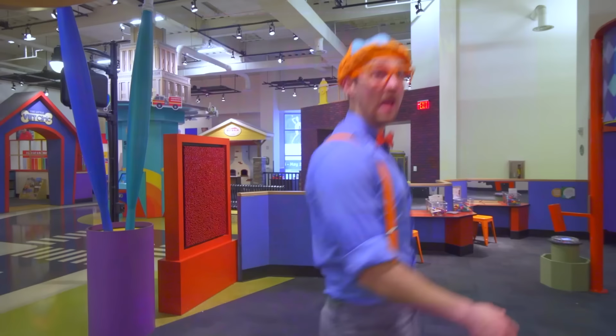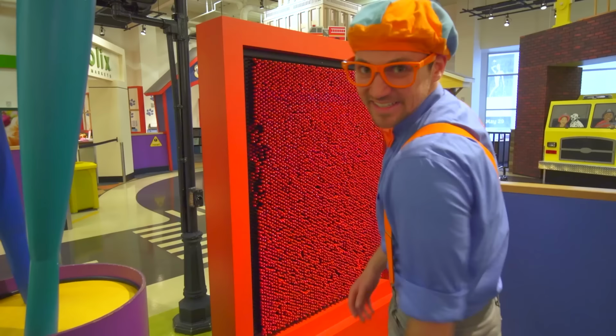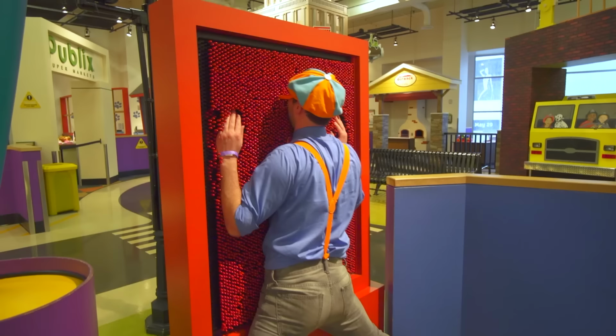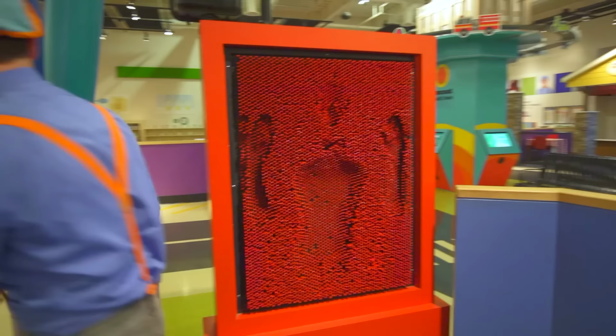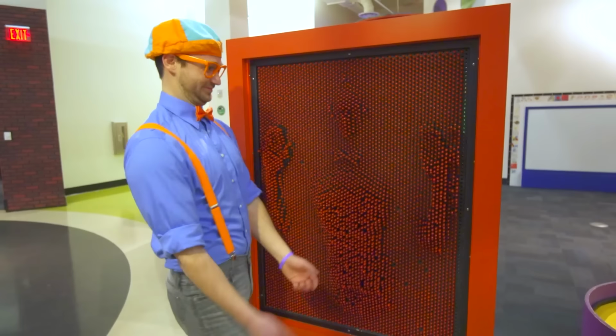Ooh, look! It's a wall of little pokies, and they're the color red. Huh, you push them in. I have a great idea. Watch this. That was fun. And kind of funny. Check this out. Come here. Come around this side. Oh, look. There's my face, my body, my hands. It's like a bounty hunter got me. Come on.